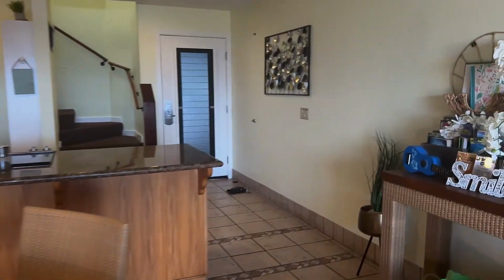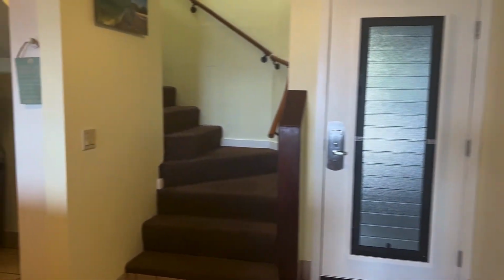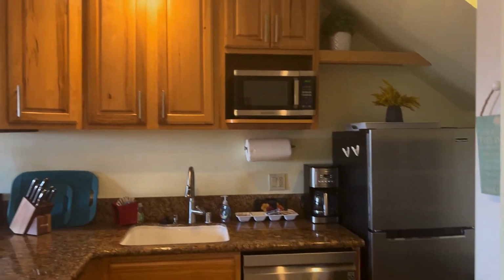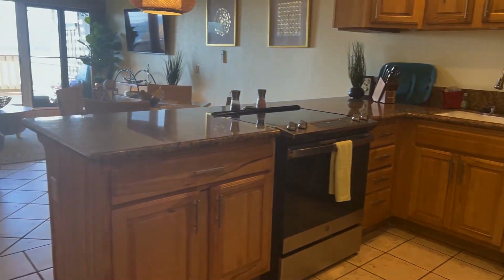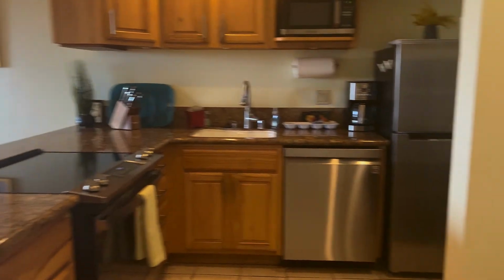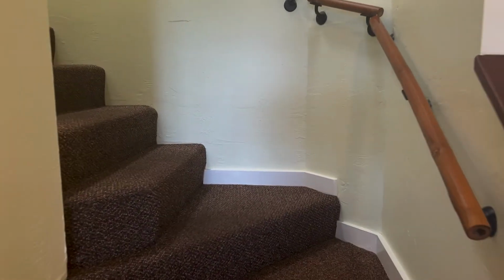My amazing wife, Marcia, played a huge role in getting this place redecorated and looking beautiful. The property does have split system AC, one on the ground level and one in each bedroom, keeping the unit nice and cool. Let's head upstairs where you're going to find both of the bedrooms and bathrooms.